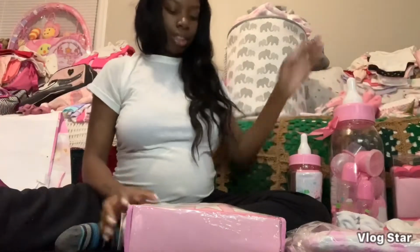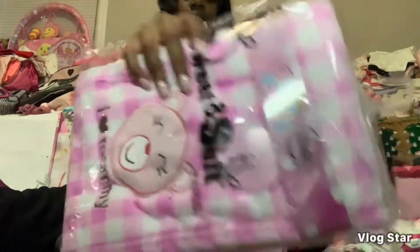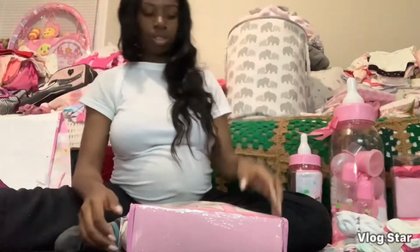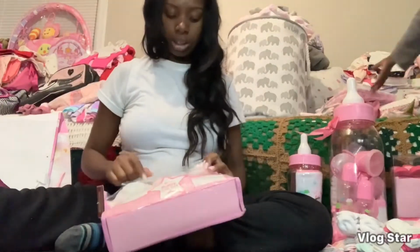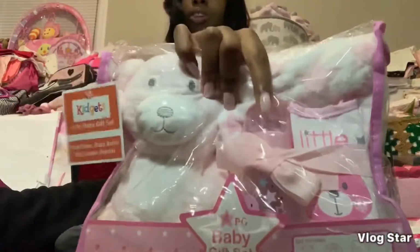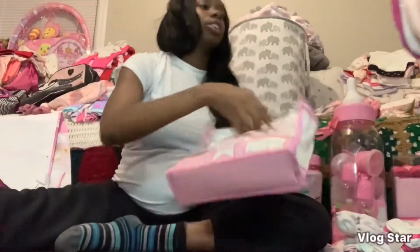What else? We got another blanket. It's in the pack. That's all her blankets? Oh, it's because it's in here. Another blanket set. It comes with a bear inside with a bottle and a bib. So yeah, that's the bottle right there. You can see it. The bear, the blanket in the back, and the bib in the front.